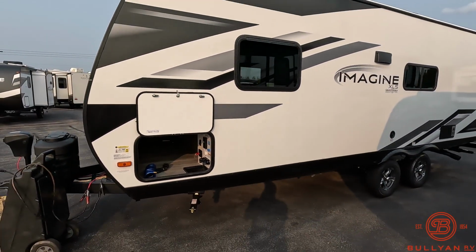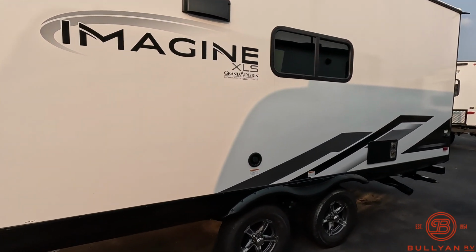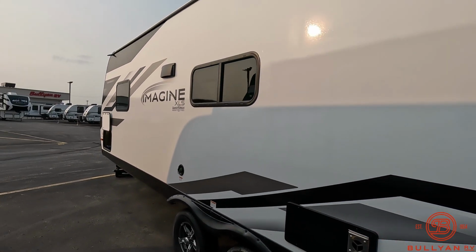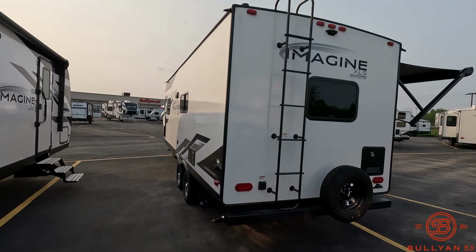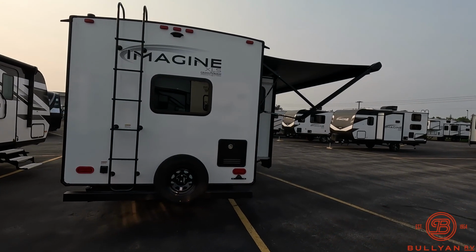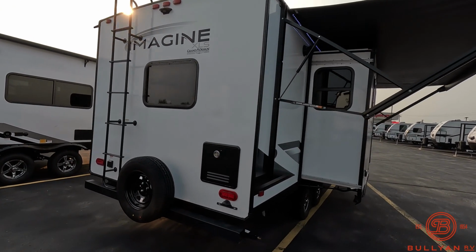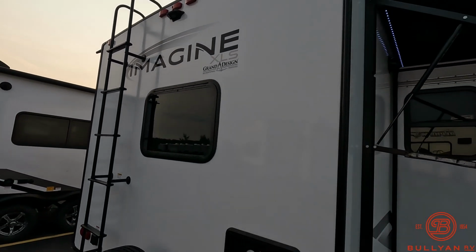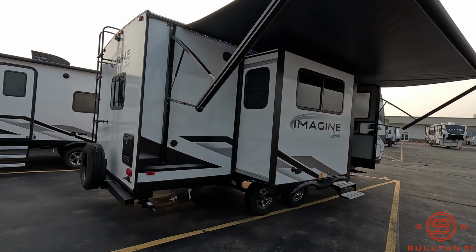The Imagines are also prepped for an inverter, which is right inside that pass-through storage. Freshwater fill on this side. All fiberglass exterior. This unit weighs approximately 5,125 pounds dry and is 25 feet 11 inches overall in length. You've got exterior ladder, spare tire, prep for the Furrion backup camera up top, and then these are equipped with the on-demand hot water heater.